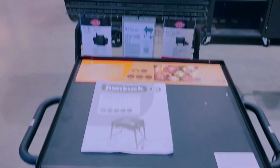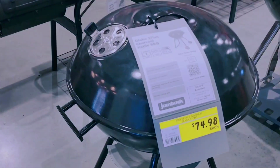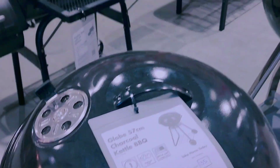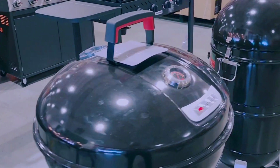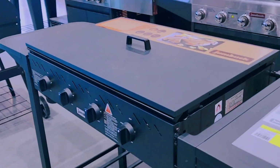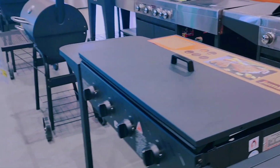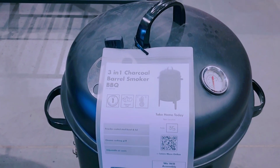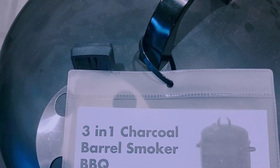So guys, I could not end this video without showing you all of these barbecue pans and grills and smokers. You have smoker pans here too. The barrel smoker.